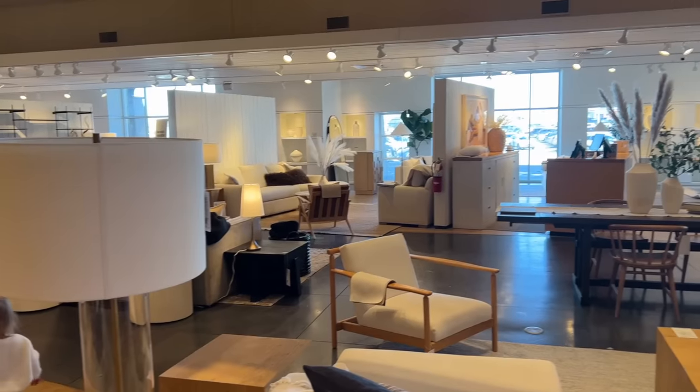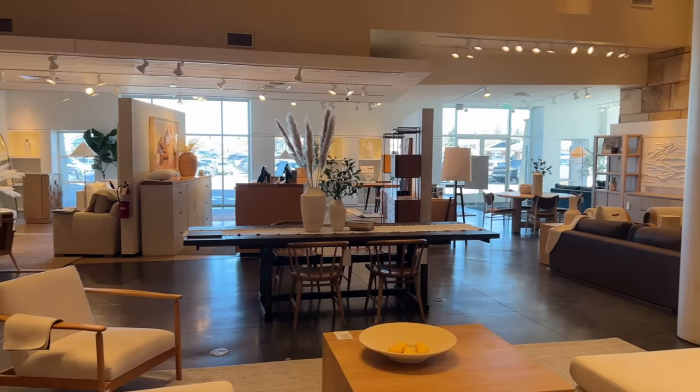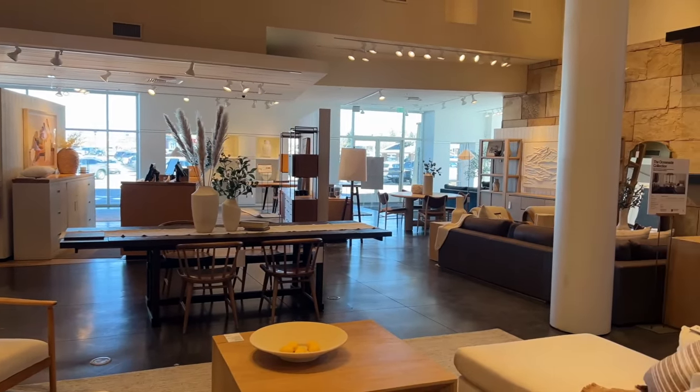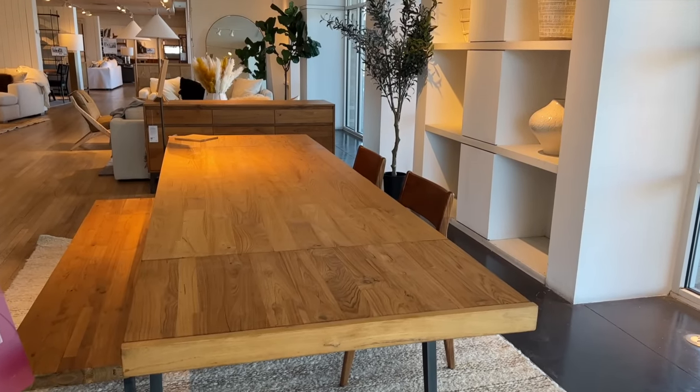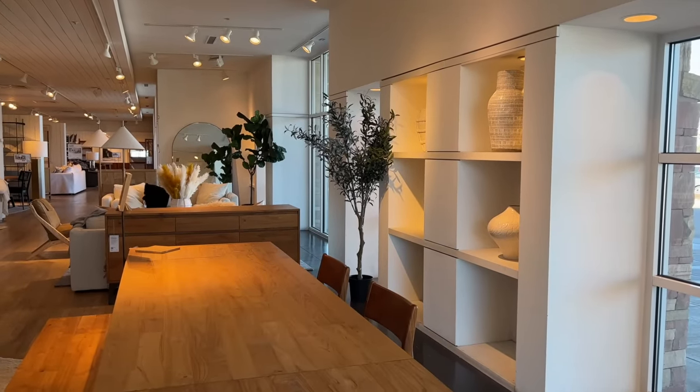It was full of a lot of light and airy natural vibes with their wood tones and furniture shapes. We were just in love with everything, to be honest. I guess I never really knew how much I loved Crate and Barrel until now, but this store is just goals in every single way.